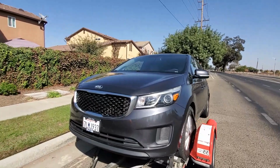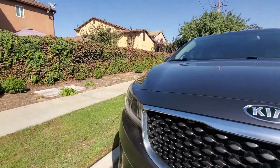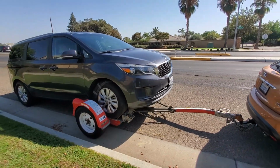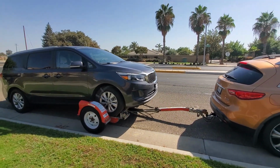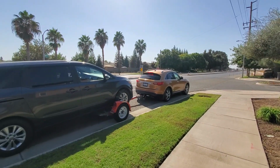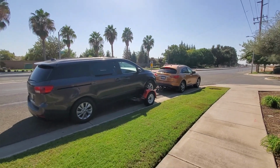Again, the van is about 4,500 pounds. The dolly itself is 850 pounds. For future reference in this video, I will refer to this tandem as 5,300 pounds.